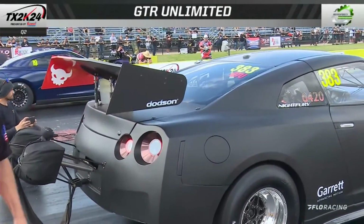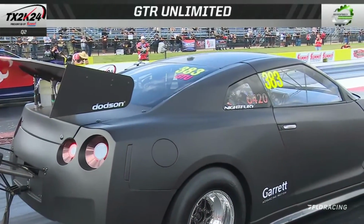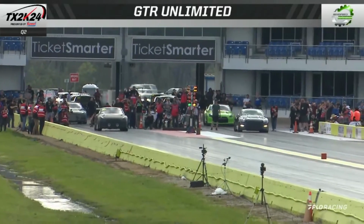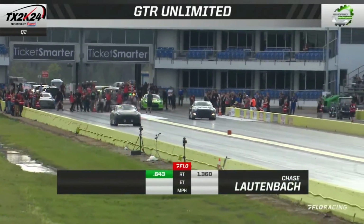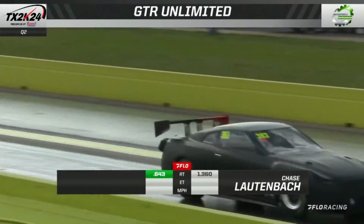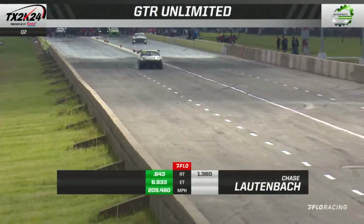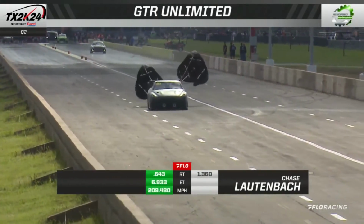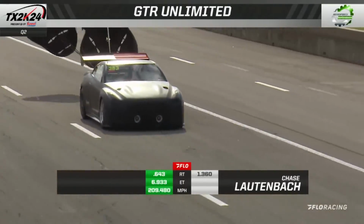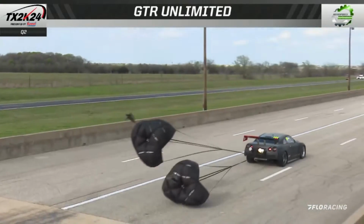Here comes our next pair of cars. Chase Lawnback out of Streetcar Takeover on the left side. Right-hand side on a shot. 693 at 209 miles an hour. That is your new number 1 qualifier.